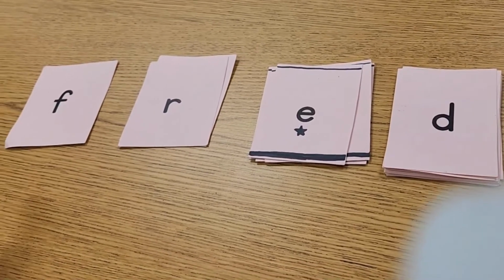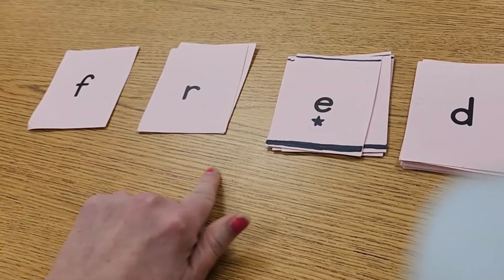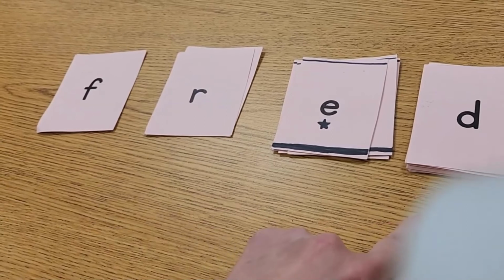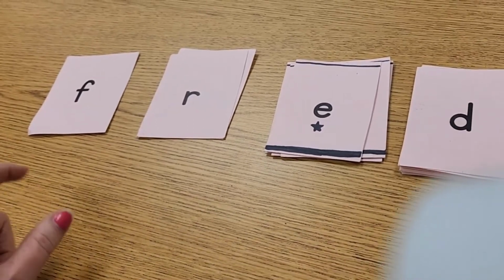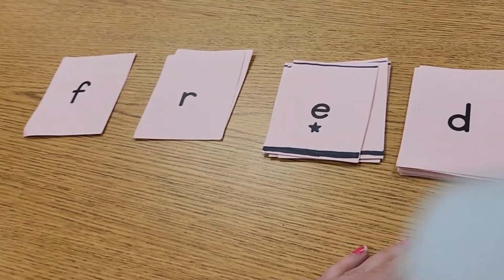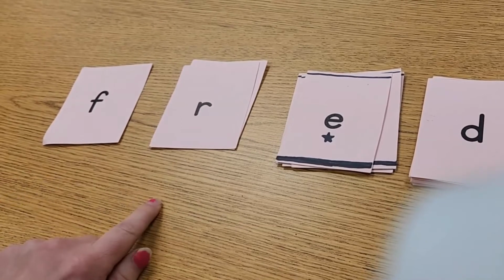Successive blending sounds like Fred. It helps students work on blending the sounds in succession. So instead of waiting all the way till they get to the end of the word, they put the sounds together all along the way.